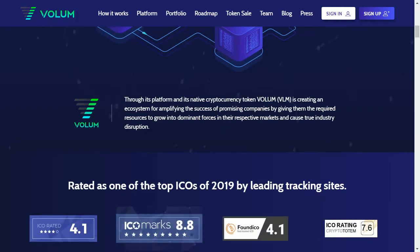And if we scroll further down, you'll see that through its platform and its native cryptocurrency token, VLM, it is creating an ecosystem for amplifying the success of promising companies by giving them the required resources to grow into a dominant force in their respective markets and cause true industry disruption.